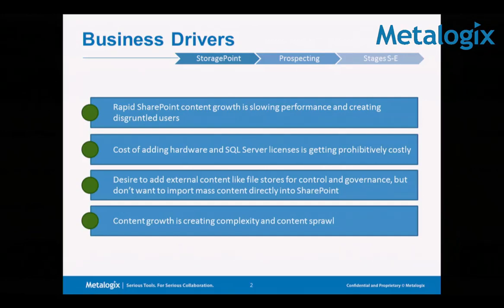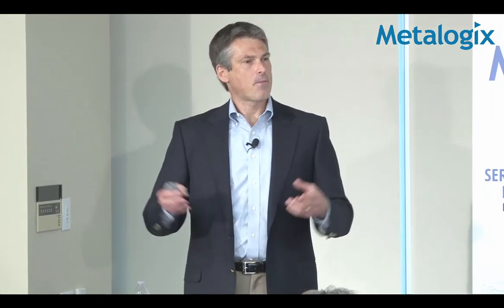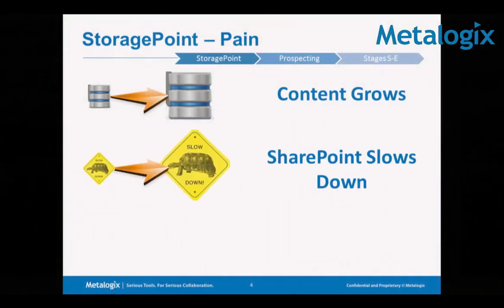So let's kind of boil it down. For many of you, the concept of what StoragePoint is used for can be summed up in a couple of easy visuals. So let's think about it. Bottom line is you start out with a small SharePoint environment. That SharePoint environment grows bigger and bigger. As that content starts to grow, SharePoint slows down. Okay? It's just a natural thing. If you think about it, more cars on the freeway, you can't commute as fast. There's more traffic involved in there. A lot of things are going on.